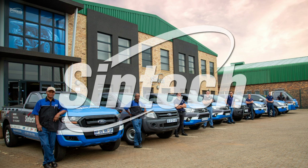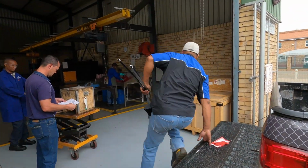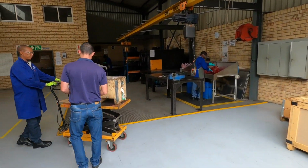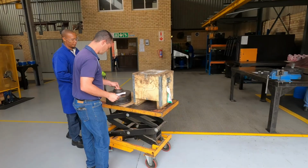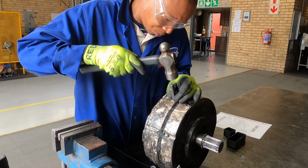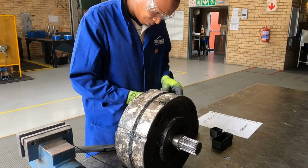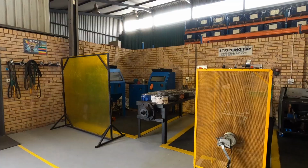Welcome to Sintech. This is our receiving area, or Area A. All jobs arriving into the company start life here. On receipt, they are given a unique serial number which tracks them through the workshop and indeed for the rest of their useful life.